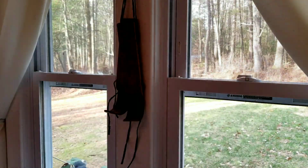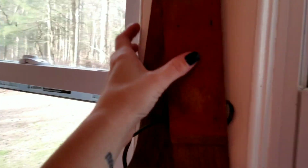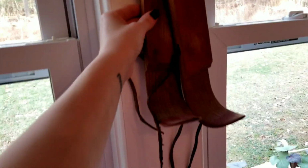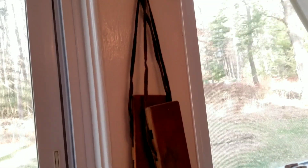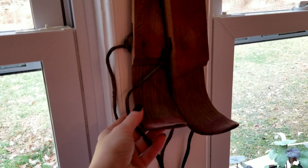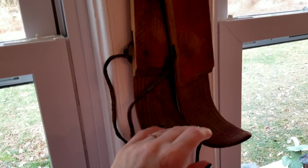And then here in the window, I have these vintage children's skis, and I got these at a Christkindl market in our town years ago. So I just thought those were really cool. I like them in here.